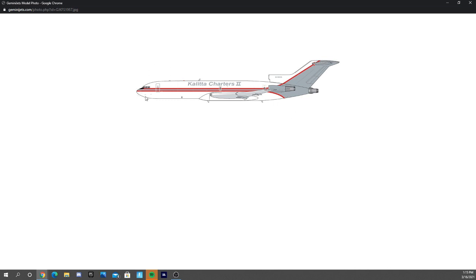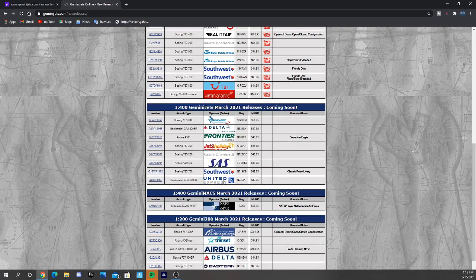You do have your typical 727 nose cone with the first door right here. Then Khalida Charters II. I do like the detail towards the back with the all gray and the red line, and the gray going towards the middle, as well as the two antennas at the bottom and one on the top, and then your beacon light, and then your APU towards the back. Very good detail.